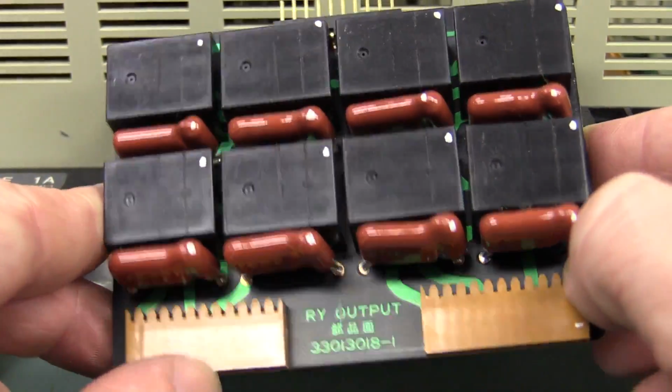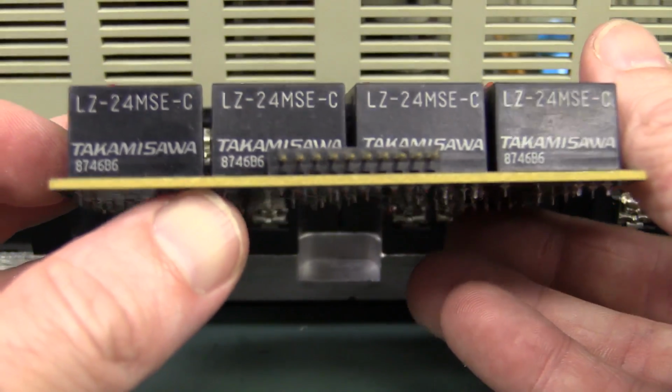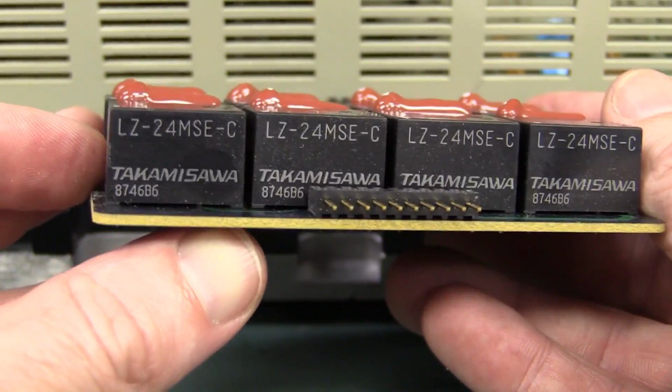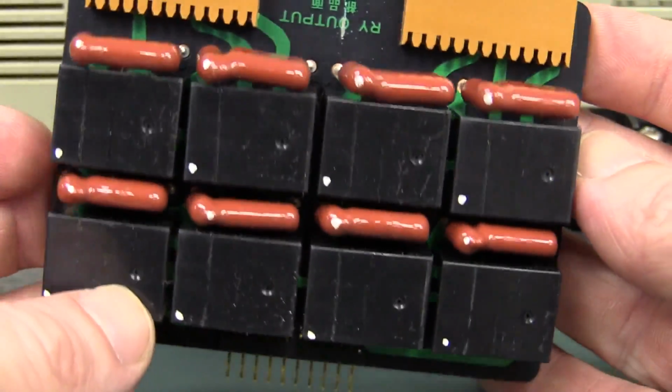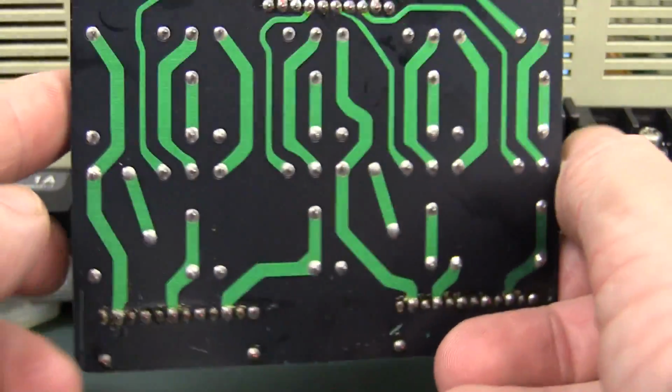And looks like we have some, oh no, not unbranded. There we go. Takamisawa branded Japanese, I'm presuming, relays.